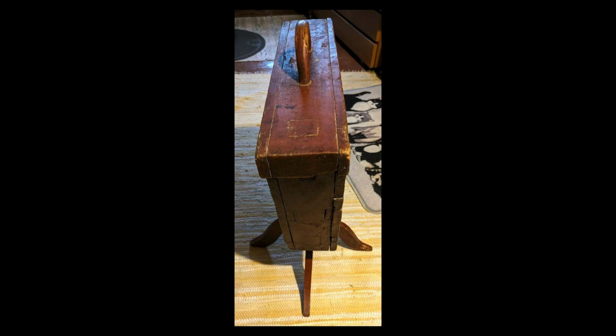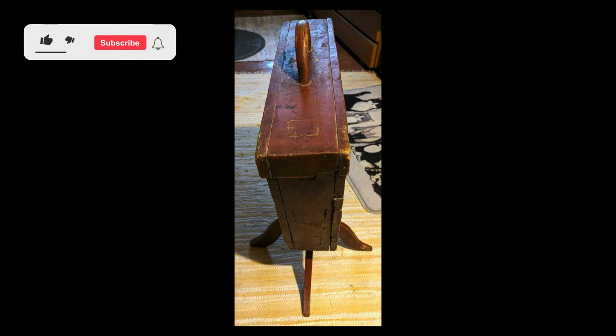This device was especially popular in the 18th and 19th centuries among home weaving and textile workshops, where measurement accuracy was critical before dyeing or selling yarn.